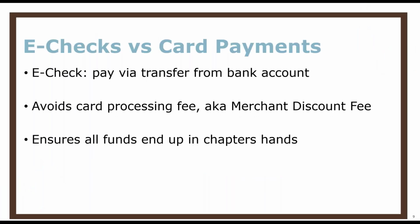So I also want to take a moment to talk about how you can maximize your cash flow, which can also help buffer having to pass on some of these inflation costs to your members by making sure that the most possible cash is ending up in your chapter's hands. A great way to do this is to encourage your members to pay via ECheck, which is simply using their bank routing and account number instead of a credit or debit card to pay.